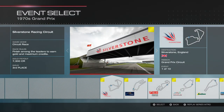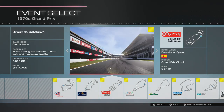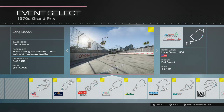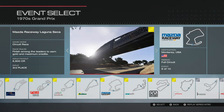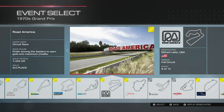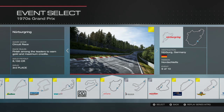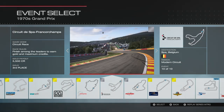Well, let's just look at it. Gold at Silverstone Grand Prix. Gold at Bugatti Circuit. We got that today. Gold at Catalunya Grand Prix. Gold at Long Beach. Full. Gold at Road Atlanta. Full. We got that today. Gold at Laguna Seca. Full. We got that today. Gold at Yas Marina. Full. Gold at Road America. Full. Gold at Nordschleife. Wow, how the heck did I do that? Okay, I'll take it though.